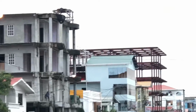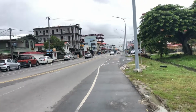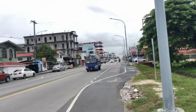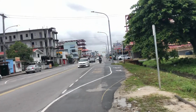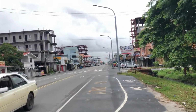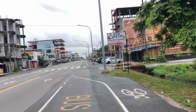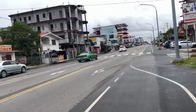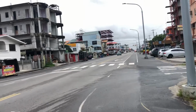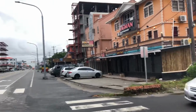So these buildings have been under construction for about 5 years, and I understand that now they're going to be sold. At least the builders are now looking for a buyer for one or two of these buildings. But these are all commercial buildings now that were built on top of residential buildings. So a lot of the residential space is getting converted into commercial space.